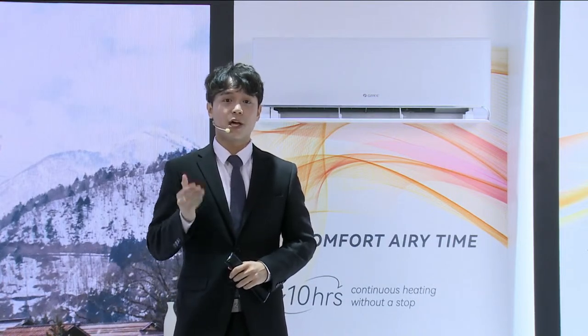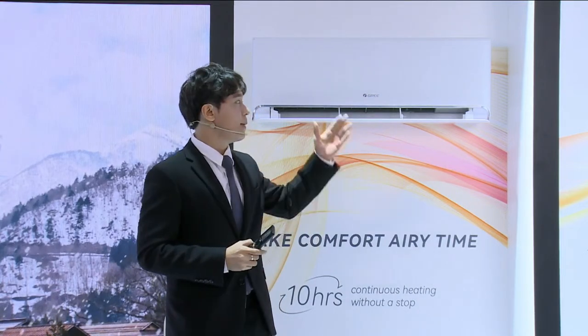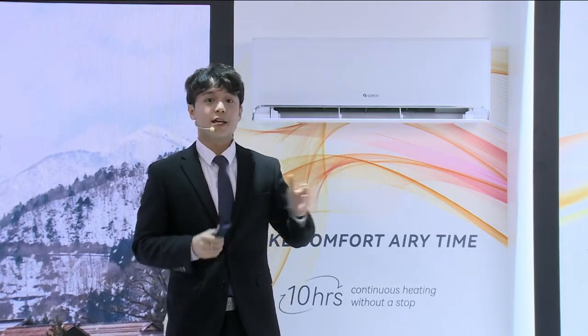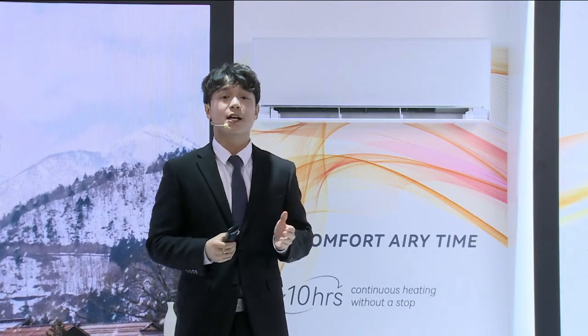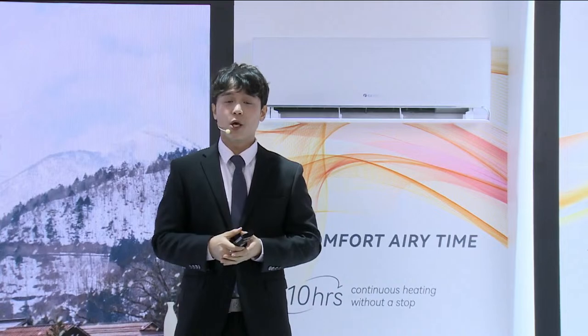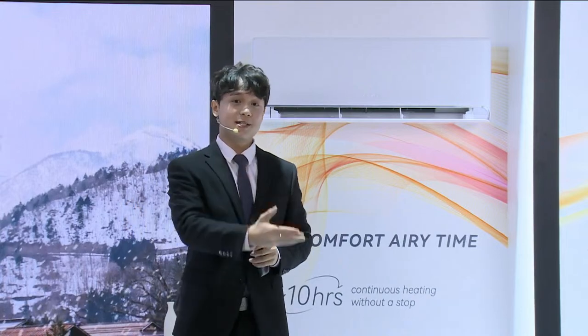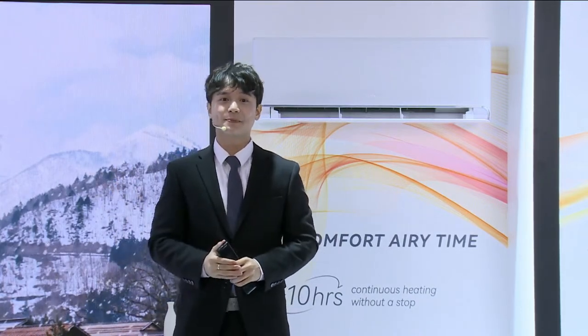Gree has developed a very intelligent maintenance method, the multifunctional tester. It can deal with many software problems of the air conditioners, such as loud noise, bad defrosting effect, poor heating or cooling performance, or even system errors, which can not only lower the cost of maintenance, but at the same time, make the after-sales service easier, faster, and more reliable and accurate.